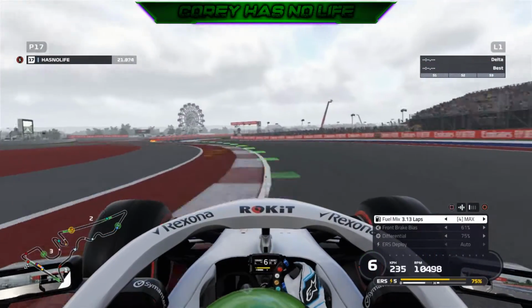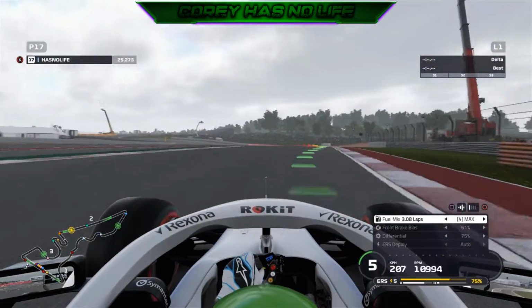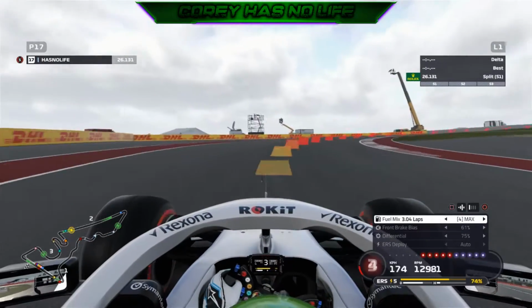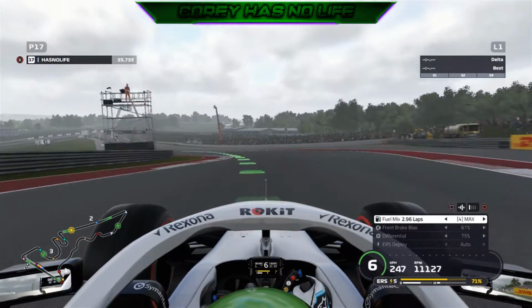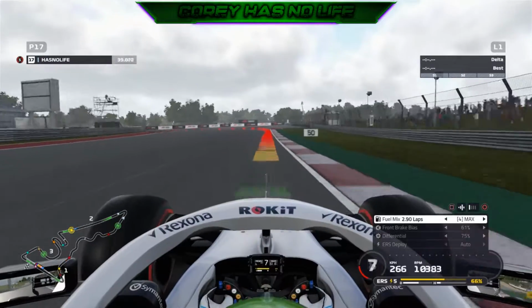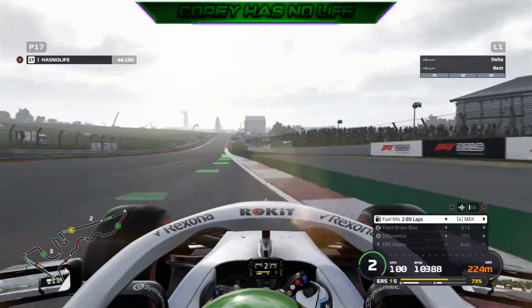This tight twisting Esses area is very difficult to navigate. I couldn't imagine trying to navigate it in, say, a Skip Barber or anything, especially the way that the tyre model is in iRacing at the moment. But now we're going to head along towards the long back straight, which features the DRS area and the speed trap.